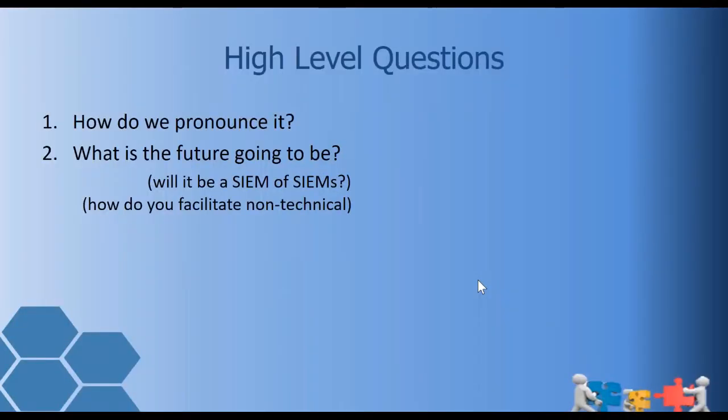So if we were to make a list of the high-level questions that you should be asking when you look into a SIEM, obviously the first one being how do you pronounce it, but the second one being not only what is your SIEM now, but where are you headed? Everybody is evolving their SIEM: SecureWorks, Infotex, Trustwave, Perimeter, Datacom. When you ask us what our SIEM does, most of us are compelled to talk more about what our SIEM is going to do.